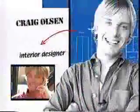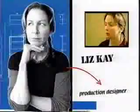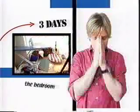Tackling the room this week will be Craig Olson, interior designer to Hollywood's elite. Teaming up with him will be Liz Kay, production designer for film and television. They and their crew will have 3 days to transform Tim and Elisa's bedroom from this into this.